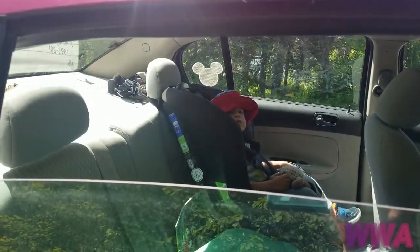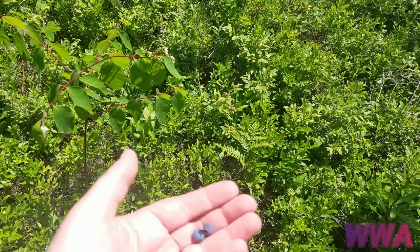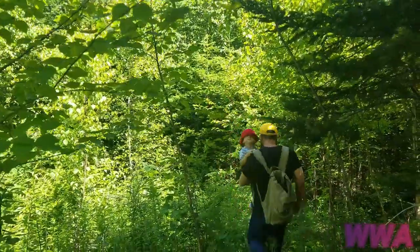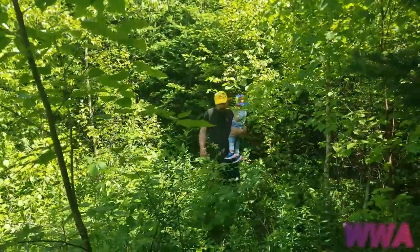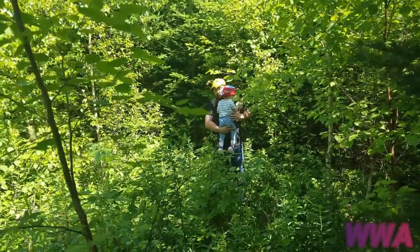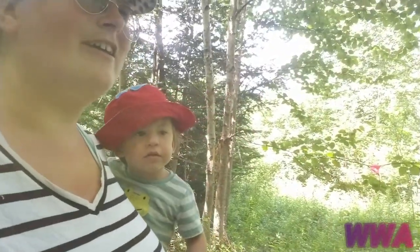All the berries. Look at all the berries. They're gonna come in soon. We have blueberry bushes. Careful, there are very thorny bushes here. I'll be careful. Not sure. Yeah.